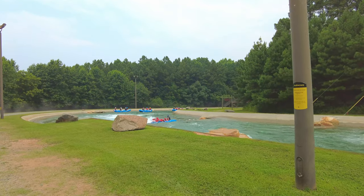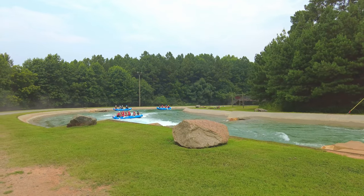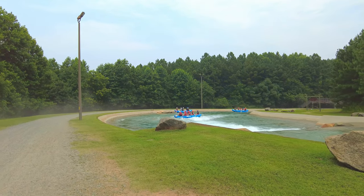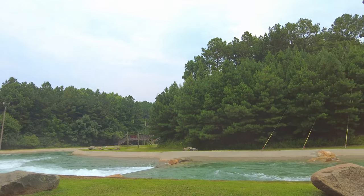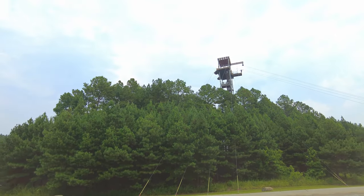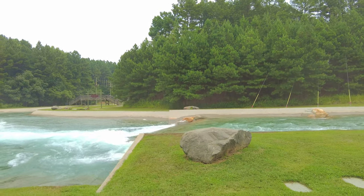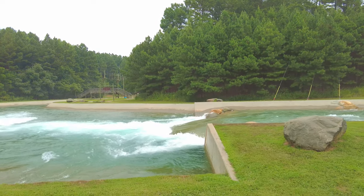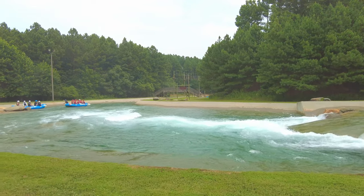Ooh, that's a big one. Here's that tower a little more closely. That's a big rapid. It's a big drop anyway. Little wave train.